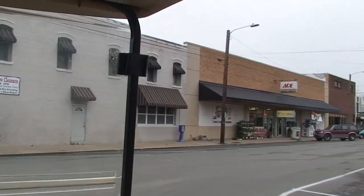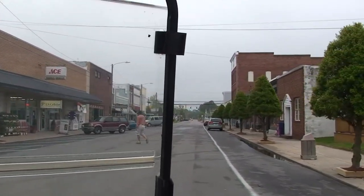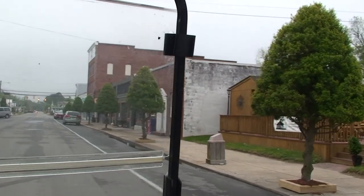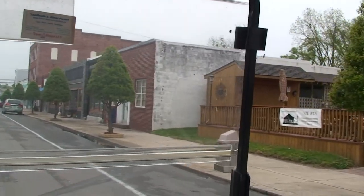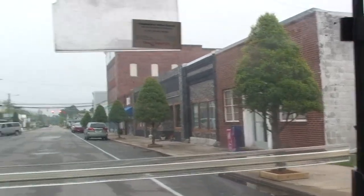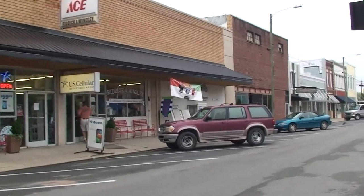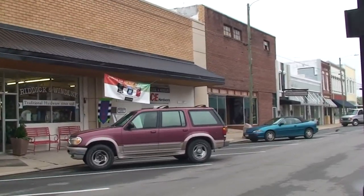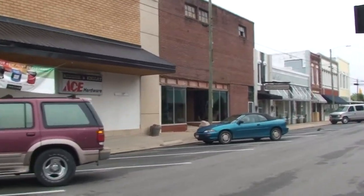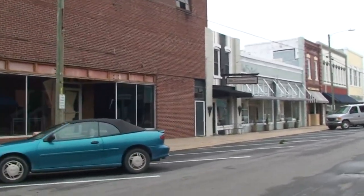I was kind of shocked that I picked up a paper when I was in there. And this is kind of like the little town I grew up in, Claremont, Florida. I didn't even know there were places like this that still existed. But we had one street downtown, and it looks very, very similar.